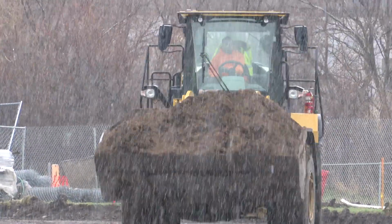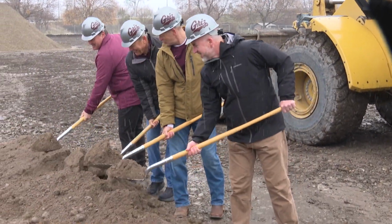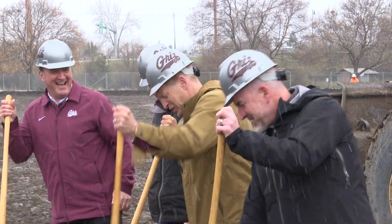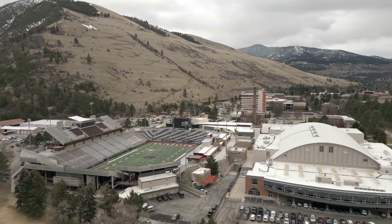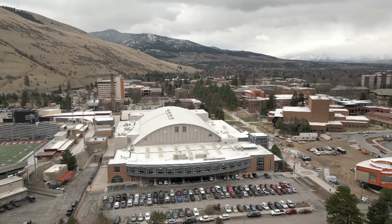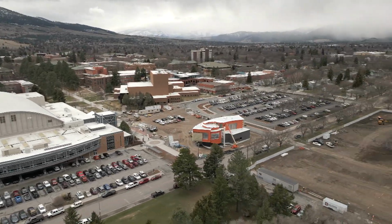Construction is already underway for the new indoor facility, but it was cause for celebration Friday that the long-awaited project is now a reality. Everyone from donors to athletes were in attendance as the facility was formally introduced. Athletic Director Kent Haslam noted that in the last 9 years, Grizzly Athletics has raised more than $40 million for new facilities. And this newest project falls under the master plan that's brought a number of renovations to campus.